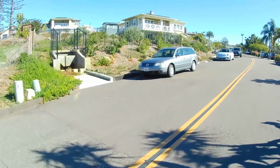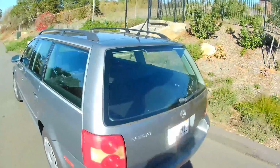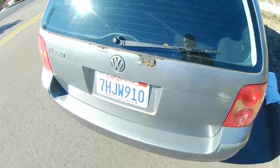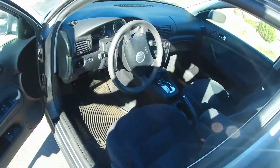All right, guys, so here it is, a 2004 Volkswagen Passat wagon. It has 137,000 miles. It has a couple of ugly spots, mostly just this spot, but for the most part, the lines are really nice. The bumper does kind of hang a little bit. I have to figure that out. But overall, it's gonna be a good little car.